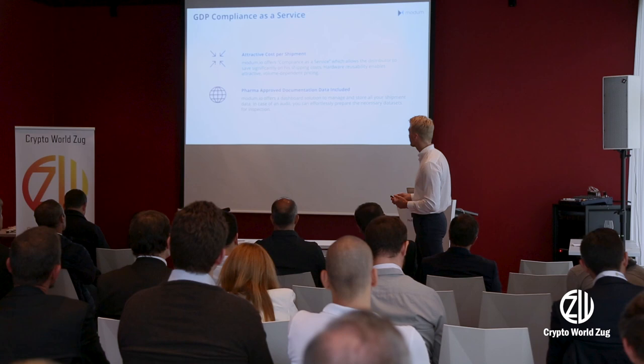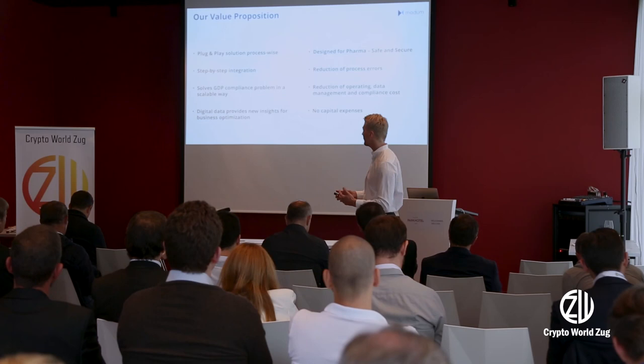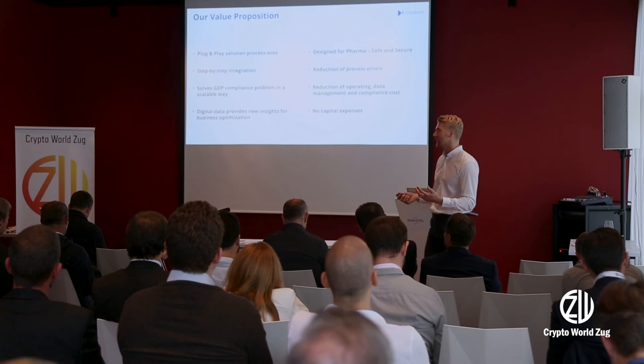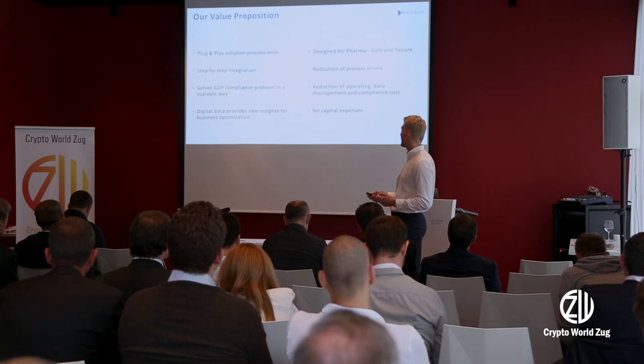So our value proposition is really like a plug-and-play solution that we can integrate in a step-by-step method and scale that solution within your organization to fulfill whatever your GDP requirement needs are. In addition to this, through the dashboard, our clients have told us that the wealth of temperature data that we're able to offer them has given them a lot of insight into their business processes and helped them to optimize their logistics process. So again, this product is designed for pharma, safe and secure, no capital expenditure.